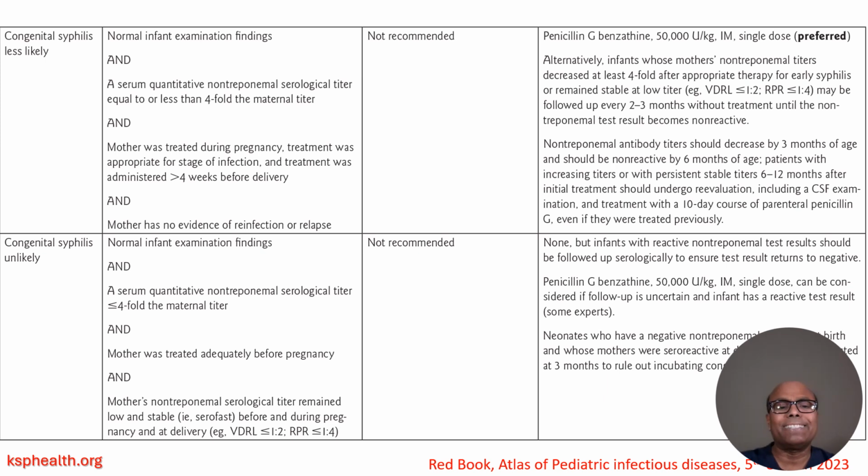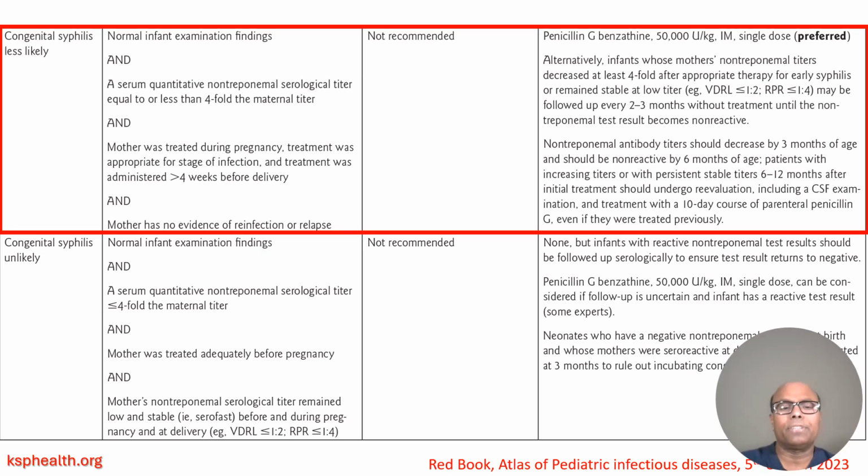Next is the congenital syphilis less likely group, meaning normal exam and the titers are less than fourfold, and the mother was treated during pregnancy and treatment was appropriate for the stage of infection. The treatment was administered more than 4 weeks before delivery, and the mother has no evidence of reinfection or relapse. No testing is recommended, and penicillin G, 50,000 units per kilogram IM single dose is preferred.